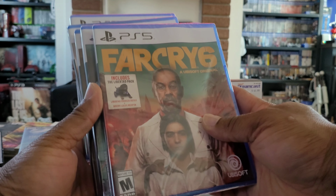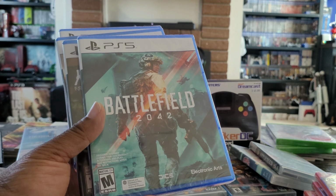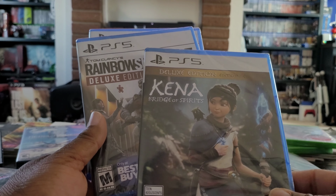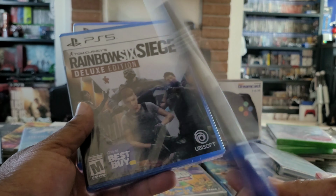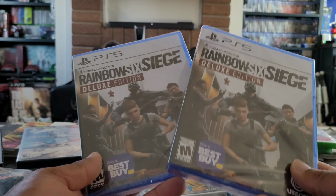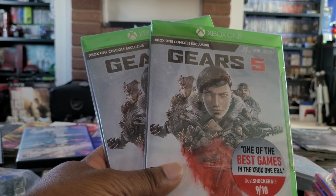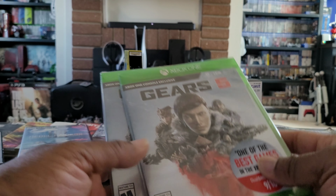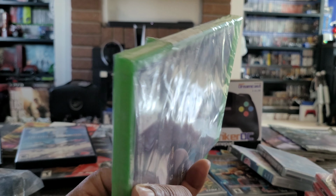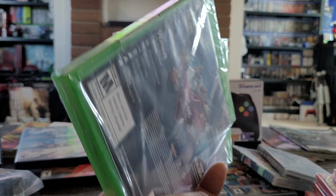And I picked up a few PlayStation 5 games, trying to expand my collection here. I got Far Cry 6, I got Battlefield 2042, Kena: Bridge of Spirits. I never played this one before. I saw the reviews, it was pretty good. And I got two Rainbow Six Deluxes because I love when my buddy comes over and we play multiplayer, so I wanted to try this one out. And I bought two Gears 5 because, like I said, I love playing co-op games. But these were really cheap. I think they were only like $4.99, brand new.